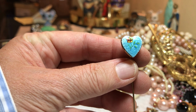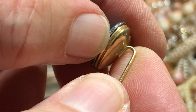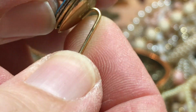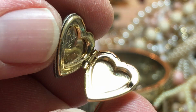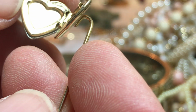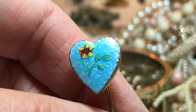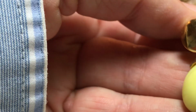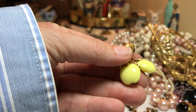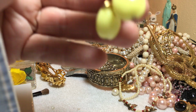Very, very pretty. Is that a locket? That's a locket, maybe. It's got a hinge on there. I do not think it's precious metal, but it's pretty. It's cold like glass, lemon yellow, and they have a mark, Trifari. Oh, that's nice. We like that.